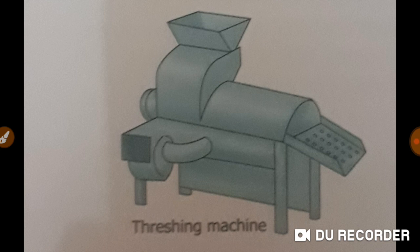And this is achieved by winnowing. The step is known as winnowing. It is the process where grains are dropped from a height. And what happens when we drop grains from a height? The heavier grains fall directly on the ground, while the lighter chaff blows away by the wind and collects at a distance. I hope you understood.